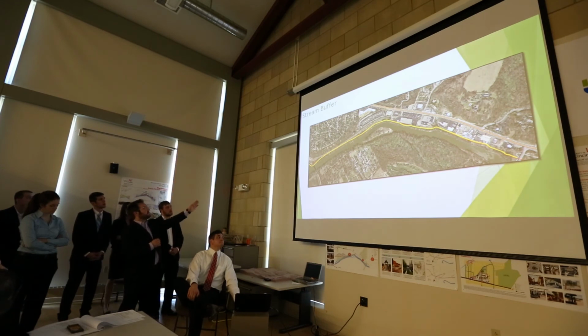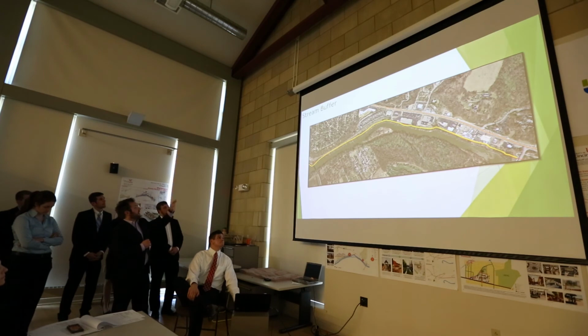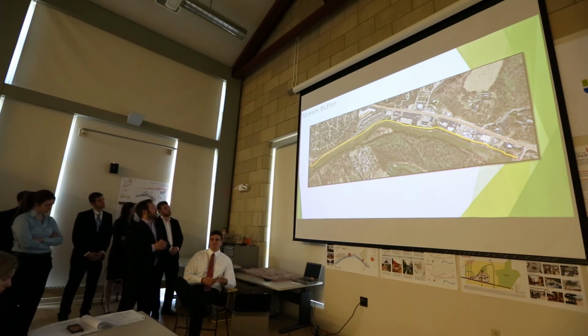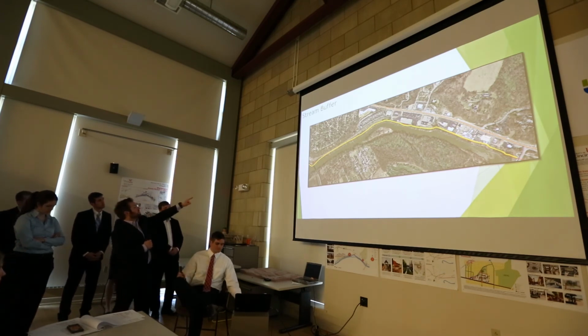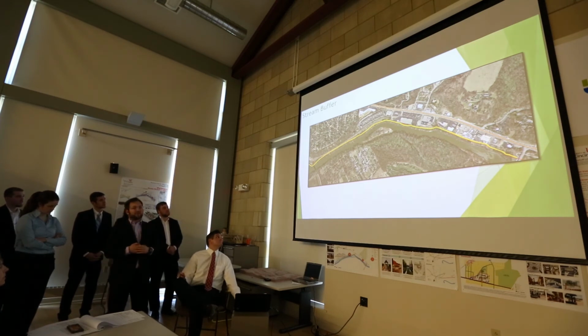Right here, the red line is still that 50-foot stream buffer, and the yellow line is the path again. You'll notice that there's a couple areas, specifically right there, where the path goes under a bridge. That is like that for continuity of the path, and that's an area of interest that we'll talk about later.